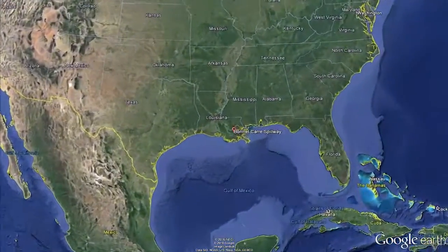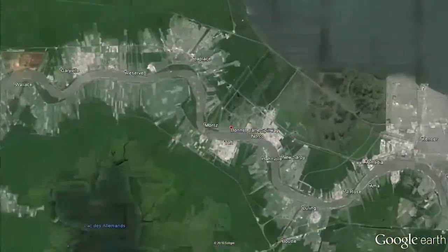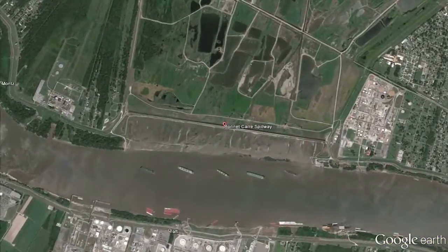And we're here at the Bonnet Carre Spillway. It was closed 3 days ago. This is the first time it's been open this early in the winter, I believe since 1937. The last January opening was 1937.